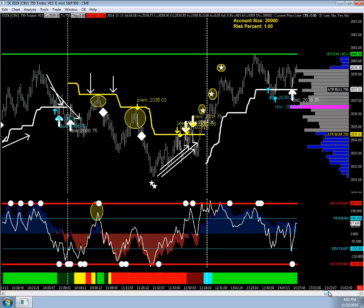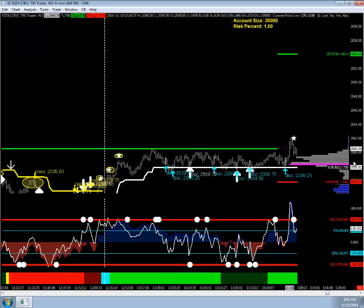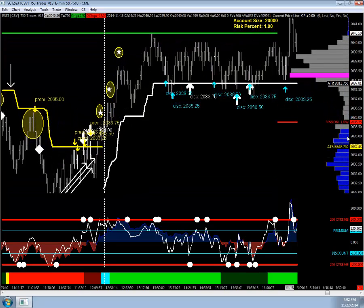Okay, and then as the day unfolded here, price went into a trading range, and although there were some discount opportunities which were valid, they never really carried. So there could have been a choice to take those or not. In either case, you probably would not have lost anything on those, or probably would have scratched out. But those still would have been something to have considered. Let's take a look at the next trading day.